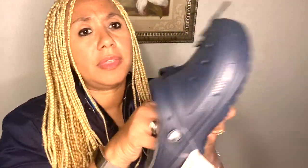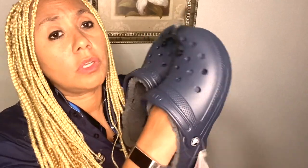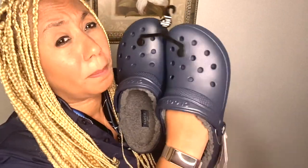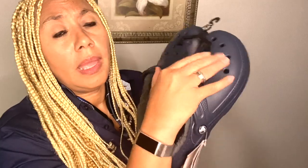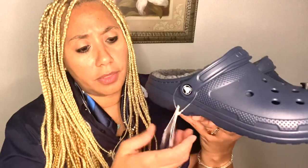All right, so this is a size 9 for women. Now, I told you before that I felt the unisex ones are a little bigger at the toe. I thought that would work out because if I'm wearing socks, I want it a little big. So these are my blue classic Crocs with the inner lining.